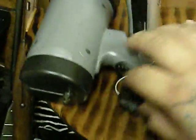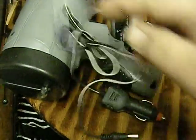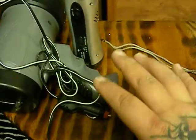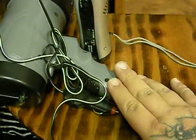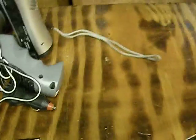And this is the little charger that comes with this one. It doesn't have a wall charger, but my multi-charger will fit it. So you just have to be sure on that multi-charger when you're using it, you use it for the correct setting. If it says 9 volt DC in, then make sure it's set for 9 volt DC in.